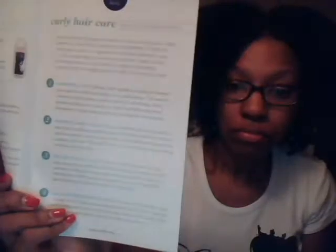I'm going to tell you what it says here for the colder months. Shampoo less, which is what I've been doing. Minimize heat usage, protective styling, and use pH balanced products. So that is their tips for the colder months. I haven't been using heat. I don't protective style at all. I probably should. I have never done this. Probably one time back when I first cut my hair, but whatever.